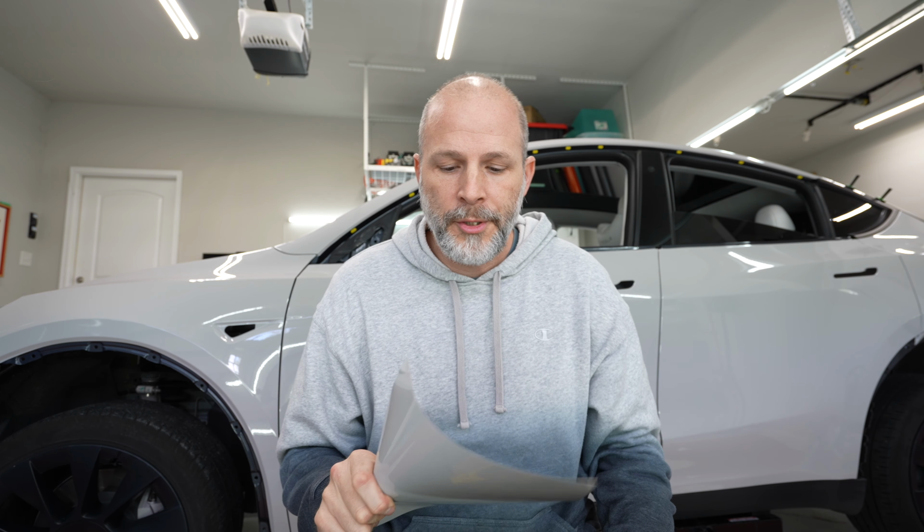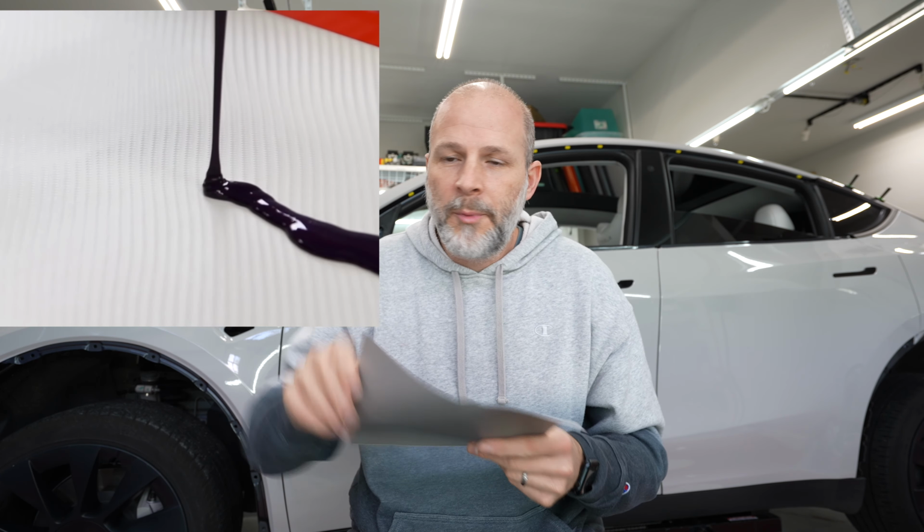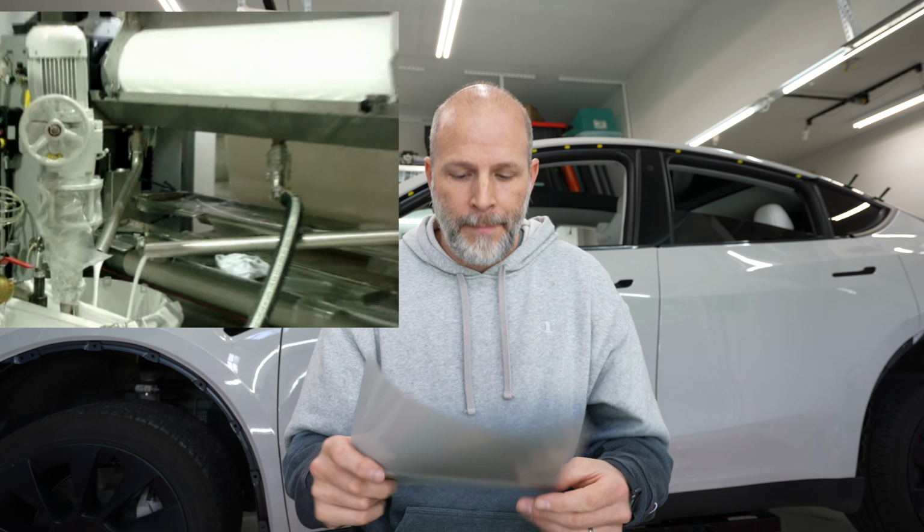Cast vinyl is what 3M and Avery Dennison use. And really, it's the only two companies that use this. It is basically a liquid that's smeared out, pressed out onto a big flat surface and then cut up into 75-foot rolls, 5 foot wide. That's what they've been using for a very long time.